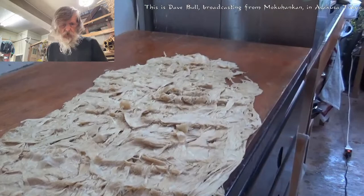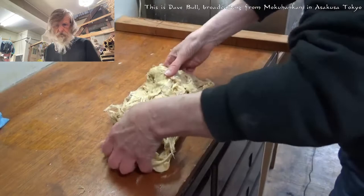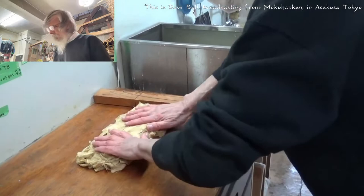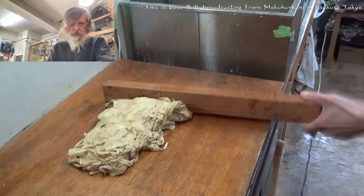How much does one sheet typically weigh? This is wet, wet, dry. I don't know. If I were just going to take a wild guess at the type of paper we're making, the paper about this size, I would guess around 20 sheets or so. But I may be way off. I don't know.